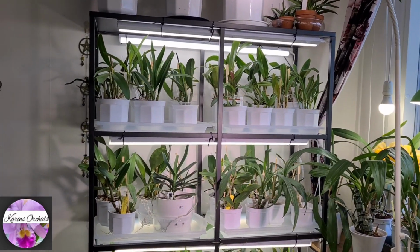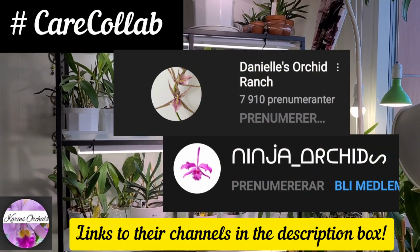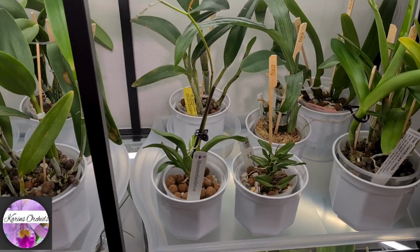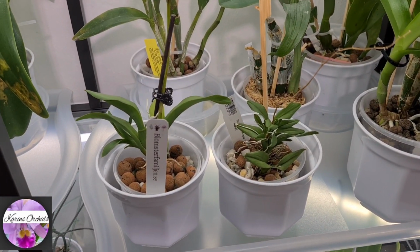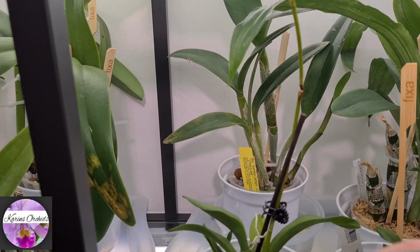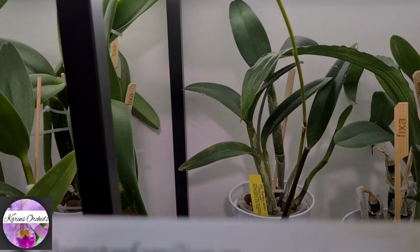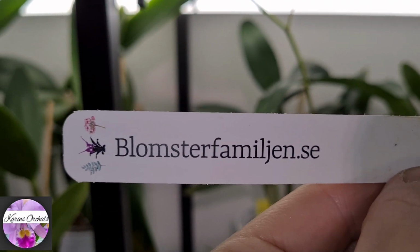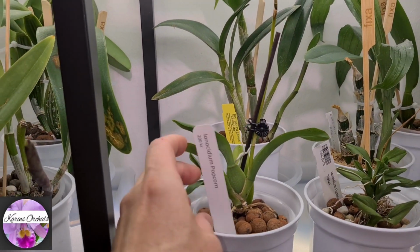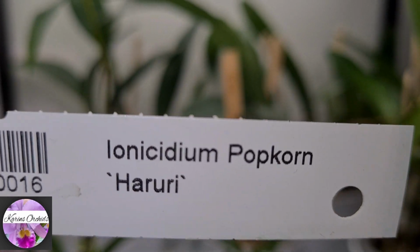Yay! So now having that cleared out, this is a care collab together with Danielle's Orchid Ranch and Ninja Orchids. It's going to be about these two guys sitting on the shelf, second from the bottom. It says Ionocidium Popcorn on this tag from a place called Blomsterfamiljen.se, formerly known as Orchidhuset, Orchid House in Sweden. And the other one, a bit smaller, says Ionocidium Popcorn Haruri.